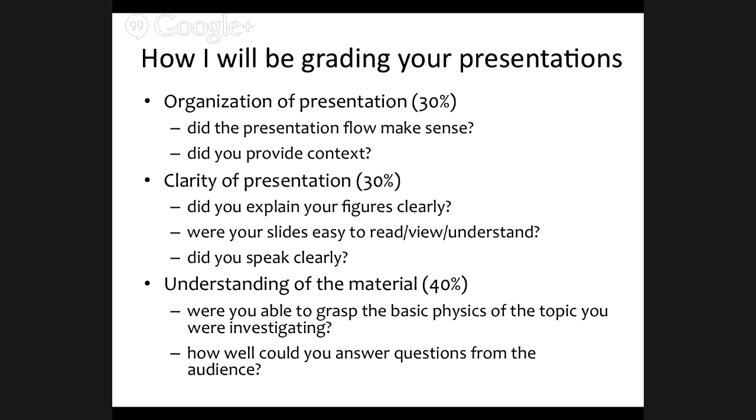In terms of organization, is the flow of your presentation making sense? We'll talk a little bit about a suggested flow. But starting off with what the topic is, and explaining the topic before you dive into the conclusions, or spending a lot of time on details without actually saying what the purpose of all this is, that's part of organization, right? So how is the flow of the talk, and did you provide context?